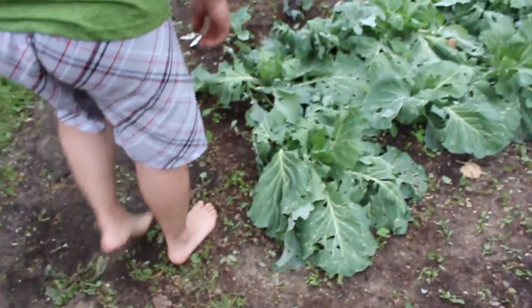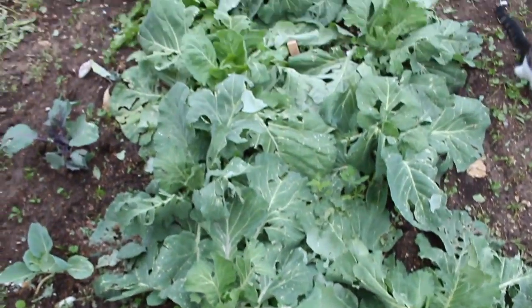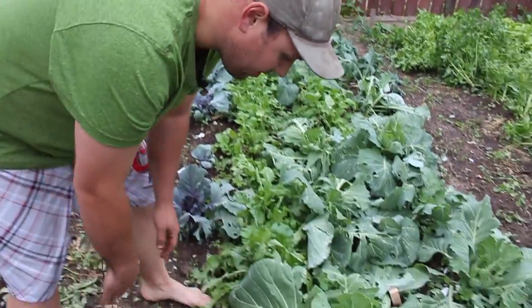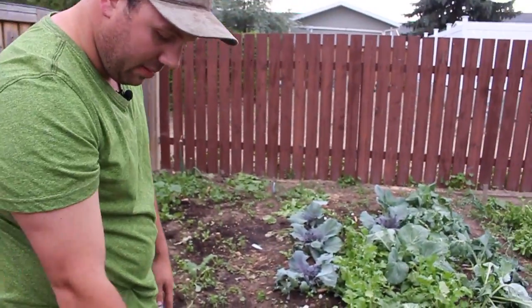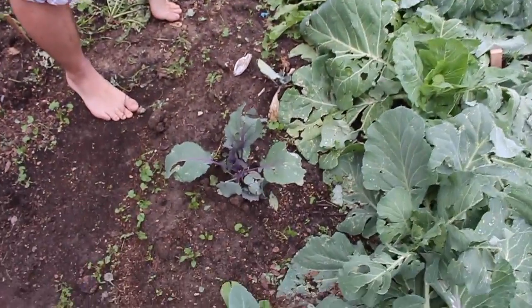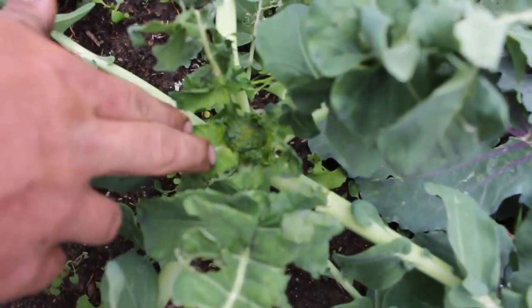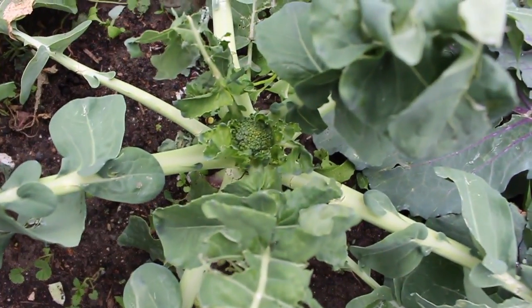Move over here to the area where I have my cabbage and broccoli plants. As you can see, the cabbage took some pretty severe hits. Hopefully they still survive, but I don't know. I got my red jewel cabbage, same thing, pretty beat up. As you can see here, the broccoli crown is just beginning to form. There it is, the broccoli crown just beginning to form. Doesn't seem to be any damage to the actual broccoli crown.